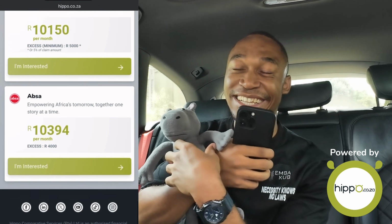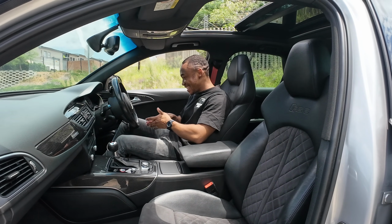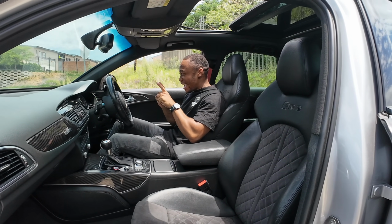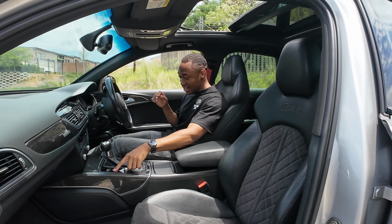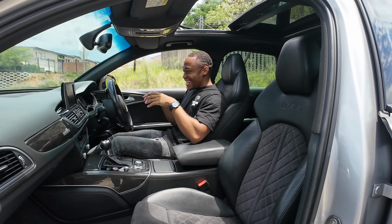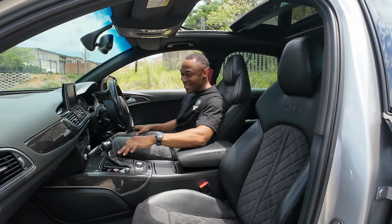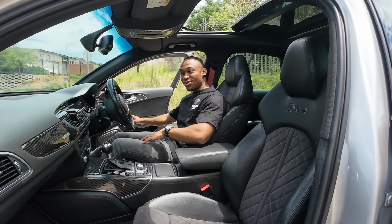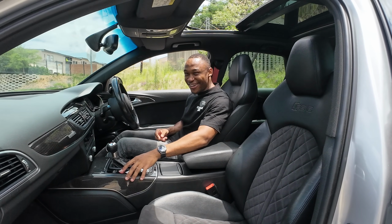So guys, the interior on the C7 Audi RS6, man, I have to say this is a gorgeous interior. Now before I forget, I want to demonstrate one luxury feature in here. That is when you start the car, the steering wheel lowers, so you are in a more comfortable position to drive, and when you turn it off, it raises, so it's easier for you to get out of the car. So yeah, that was actually pretty cool. So let me put it on because it sounds very nice.